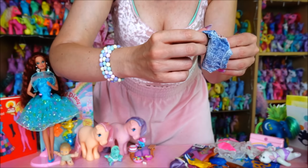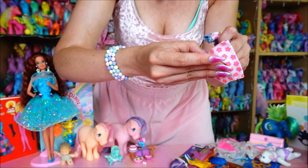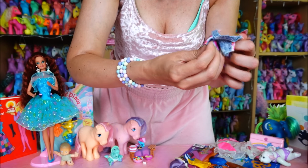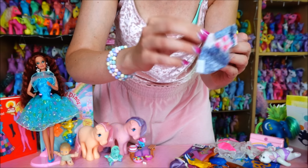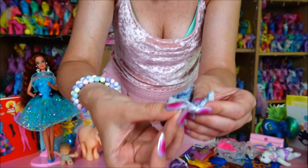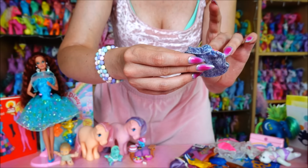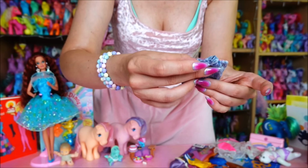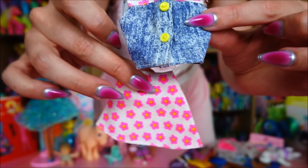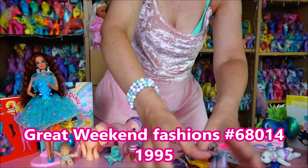Here I really cannot immediately tell you what is what, but I think this is a Barbie piece, pretty sure. Or maybe not, it doesn't have a Barbie tag, so maybe it is not Barbie. Maybe it is also Petra. No, it has a Barbie tag. Yeah, it has the mid-90s Barbie tag. I would date this around 1995, 96, 97, around that time I would guess this came out.